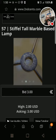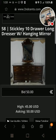Sold at $5.66. Stickley 10 drawer long dresser with the hanging mirror.